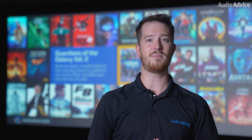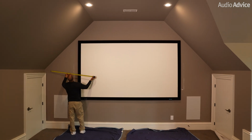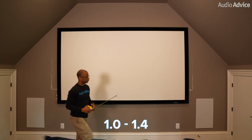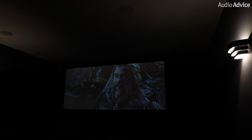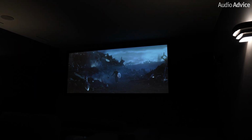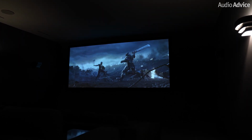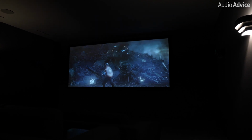The most common type of screen will have a white surface. Within white screens, you're going to find gain specifications from around 1 to 1.4. The matte white types will typically be 1.0. Most white screens provide what we feel is the most accurate picture reproduction. They also have a very wide viewing angle where you're not going to get too much light drop off if you're not perfectly centered on the screen.